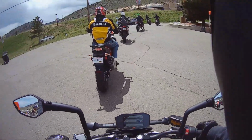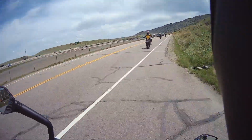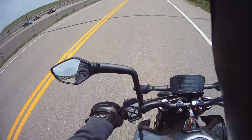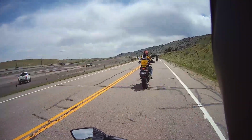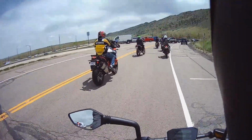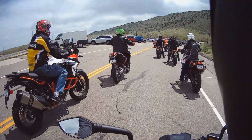God damn, this thing sounds so good. Oh man, that Quickshifter is dope. So good. Oh, it's got an auto blipper and a Quickshifter. Dope. I like that you can put it up into second gear and just tap down on it and it'll put it in neutral. That's pretty cool.